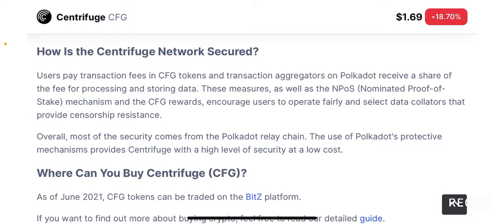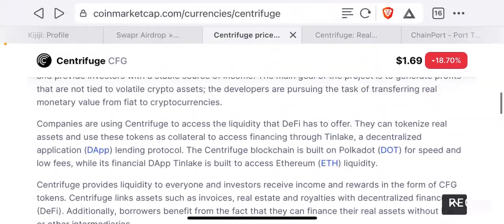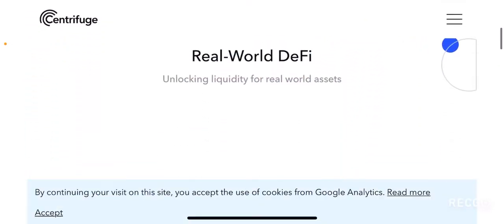Again, just like any dApps that are built on top of Ethereum rely on the security of Ethereum, Centrifuge, although it's not a dApp, it's a blockchain in and of itself, which is built on top of the Polkadot's relay chain, relies on the relay chain's security as its own security feature, right? So that's one of the reasons why this platform is quite secure. So that's pretty much the overview of this token. Let's quickly go through the website itself to see what other information we can find.